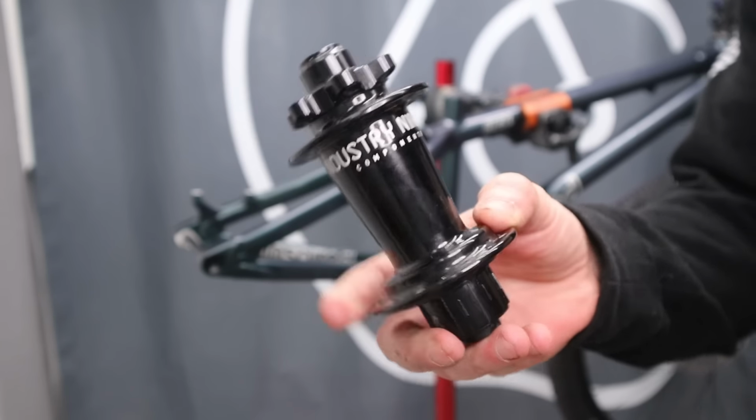It's the same process for the rear brake now. Adapter on first, then the caliper, nip it down, center it, and clamp fully.